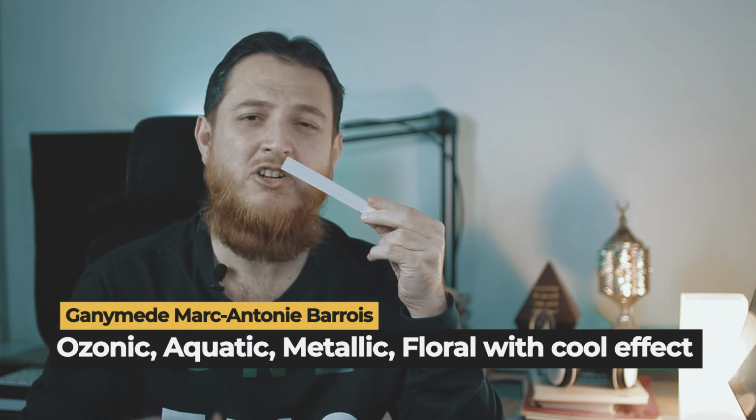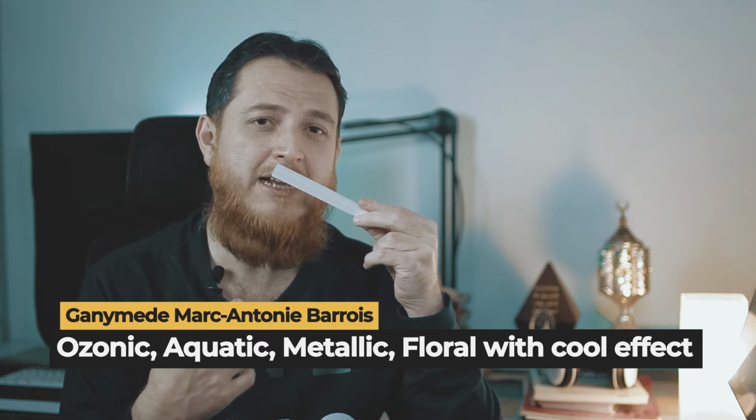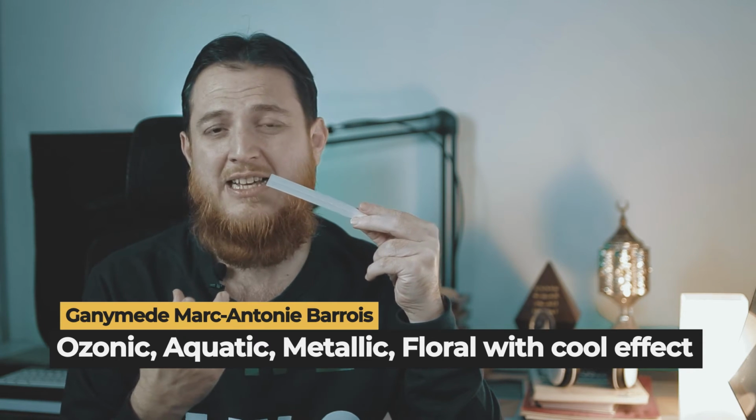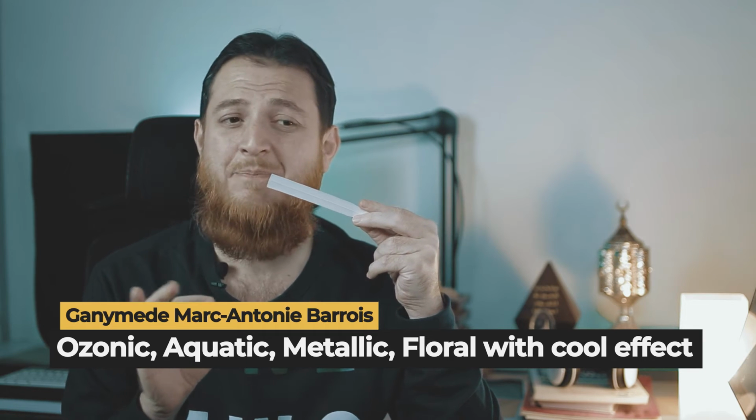So let's spray it. In the start it is just a light sweet, ozonic, fresh, airy kind of feeling, not very metallic off the bat. Some people say it has mineral. Yes, it has a mineral vibe, but it is not salty. It is sweet mineral. Metallic, very light metallic. It is very cold. It is just like you have dipped your hand into ice to get some golden metal below it. This is really nicely done.